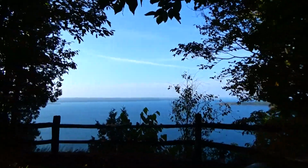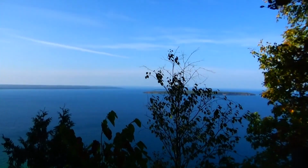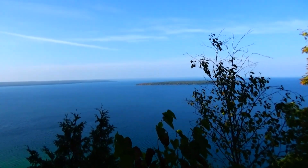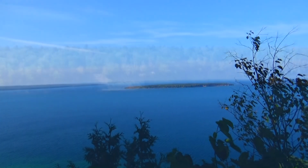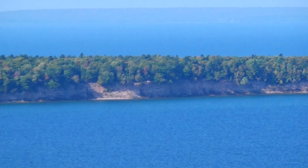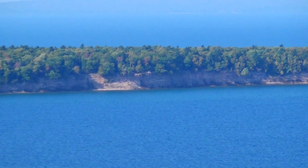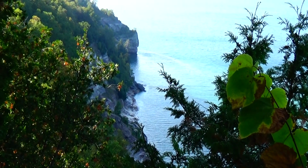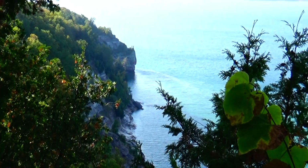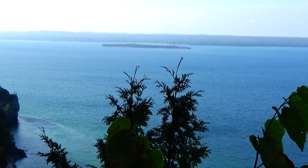And you can see, okay, it must be part of Grand Island over there. No, it's a separate island. Oh, that's cool. I have no idea what the name of it is. You can see it's got some cliffs on it. Yeah, that's kind of nice. Now we have some cliffs down there. And like my wife pointed out, there's another little island just out there.